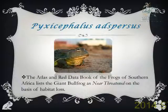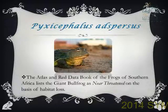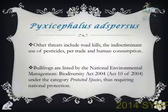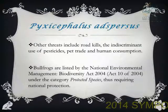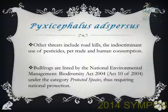One of the species that I'm specifically focusing on is Pyxicephalus adspersus, the giant bullfrog. According to the Atlas and Red Data Book of Frogs of Southern Africa, the giant bullfrog is listed as near threatened. Other threats include roadkill, pesticides, pet trade, and even human consumption in some parts of Africa. Bullfrogs are also listed on the National Environmental Management Biodiversity Act of 2004 as a protected species.